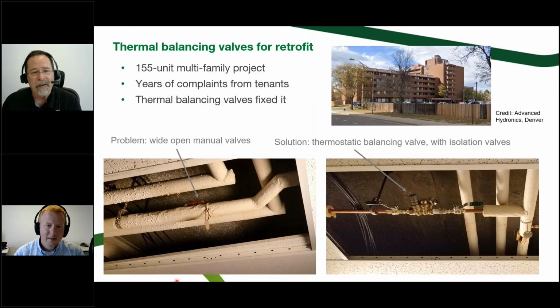Well, the thermal balancing valves will do what they do, right? If they're not up to temperature, they'll open. If they're up to temperature, they'll go down to minimum. They will work with anything else. They just do what they do. So I would think that would be an improvement if you had a zone that was starved all the time for hot water, and you put in a thermal balancing valve and it would be open, then it would let more water get into that starved circuit.